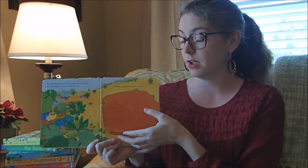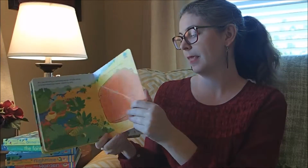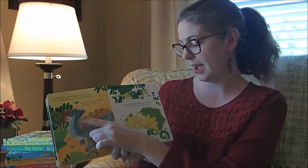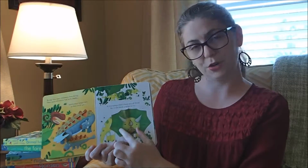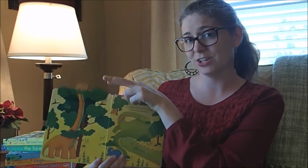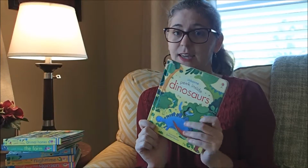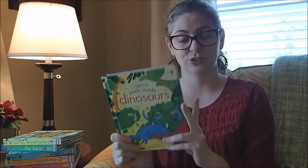Tyrannosaurus. Everyone ran away from the Tyrannosaurus because of its big teeth. Roar. Just love it. Talks about some defense mechanisms that they had with their tails and their horns. Just a great non-fiction book for kids. So this is Dinosaurs. Love this. Like I said, a book about dinosaurs doing dinosaur behaviors for a 2-year-old.